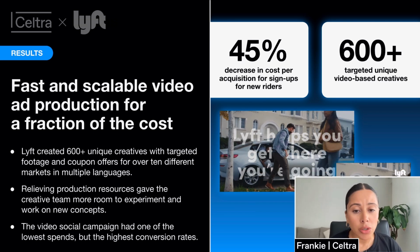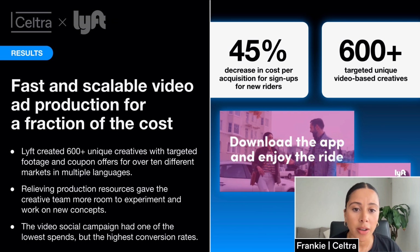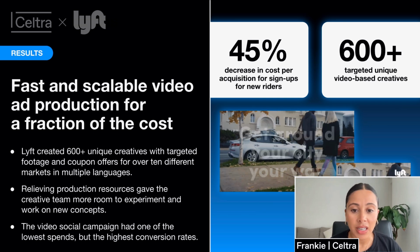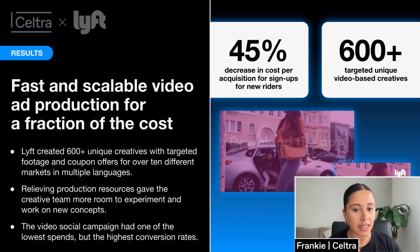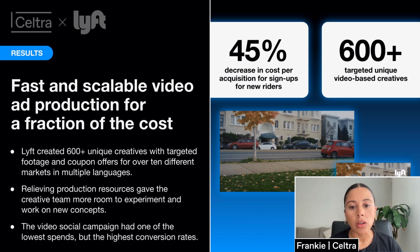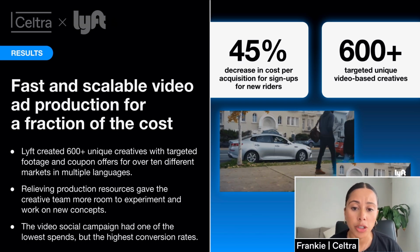This campaign also drove some great performance results, and the team saw a 45% reduction in their cost per acquisition fees. And as a result, we've seen that the Lyft team feel more confident in producing video content. As I said, they're treating it the same way as they would any other format within their media plan, and are actively working on developing new concepts to incorporate into their future media plans.